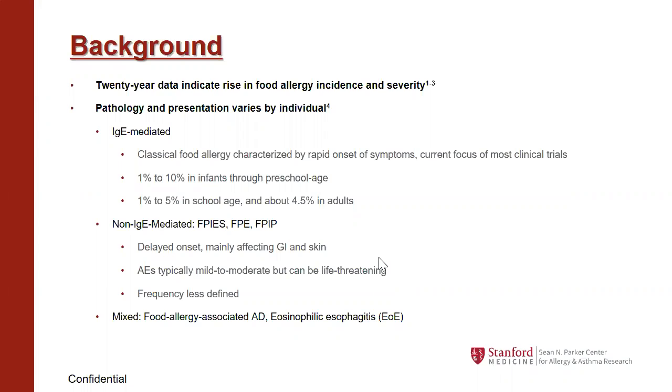Despite being the most common, it's definitely not the only presentation. There's both non-IgE mediated and mixed pathology out there. It's important to understand that because that dictates the way that we approach treatment. It heavily depends on the mechanisms driving the disease under the hood.